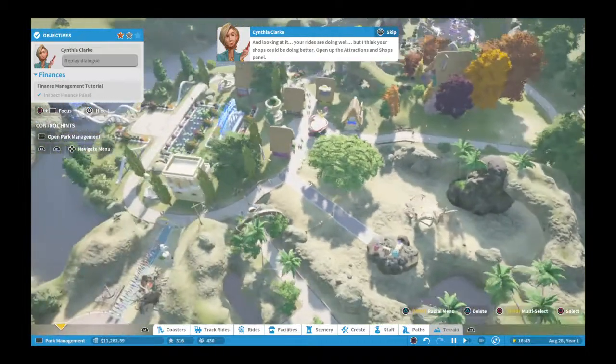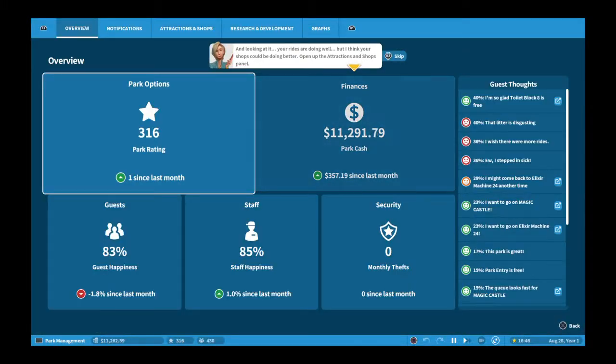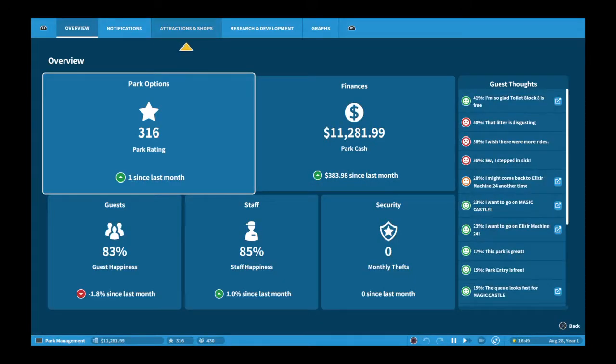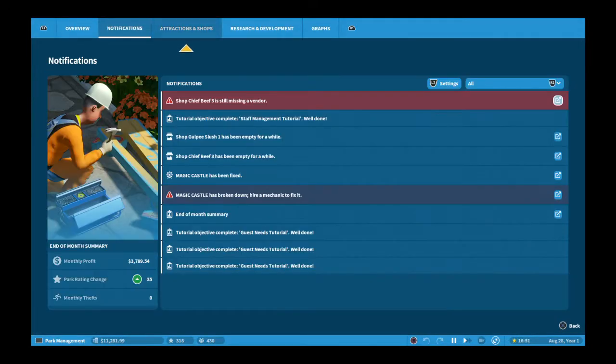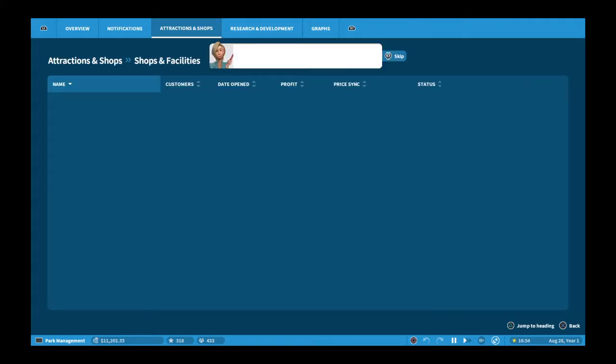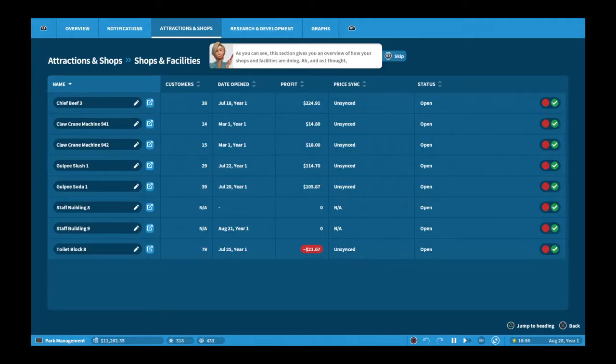Open up the attractions and shops panel. As you can see, this section gives you an overview of how your shops and facilities are doing. And as I thought, you could definitely stand to raise your food and drinks prices by a half dollar or so. Happy guests don't mind paying a little extra.